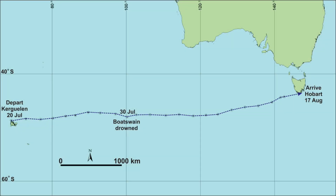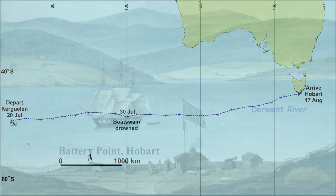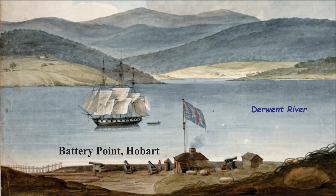Riding the westerly winds of the roaring 40s, the ships averaged 260 kilometres per day for the 23-day journey of about 6,000 kilometres, anchoring at the head of the Derwent River on the 16th of August. The next day they anchored off Fort Mulgrave.